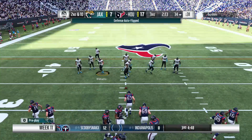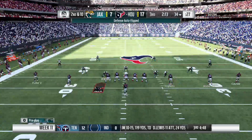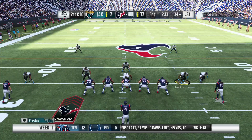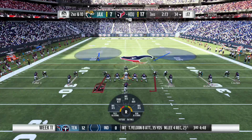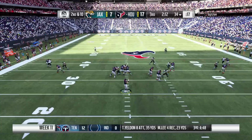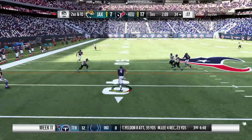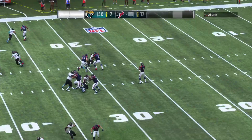From the 34, they'll come to the line on 2nd and 10. Richmond. Down. Green the line. Tiger. Back to the air. Watson on 2nd down. Dancing to his left. A pickup of 11 and a Texans first down.